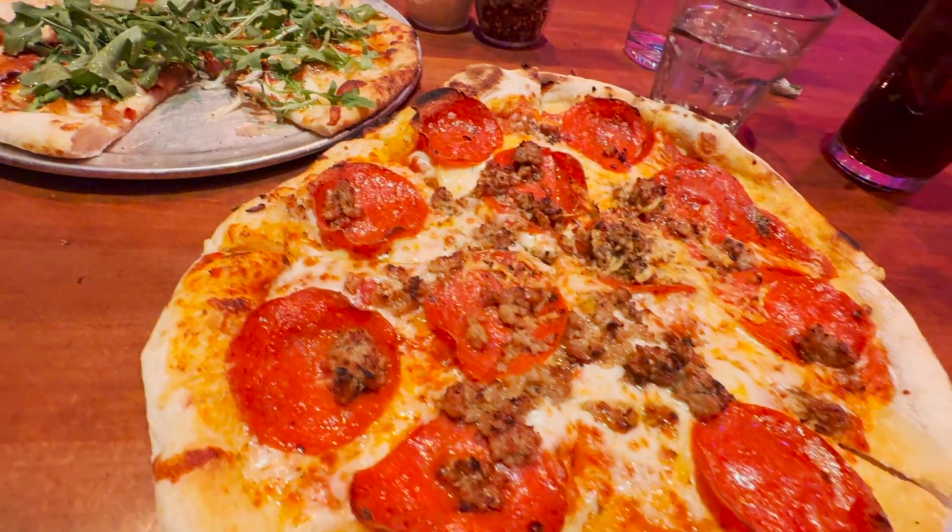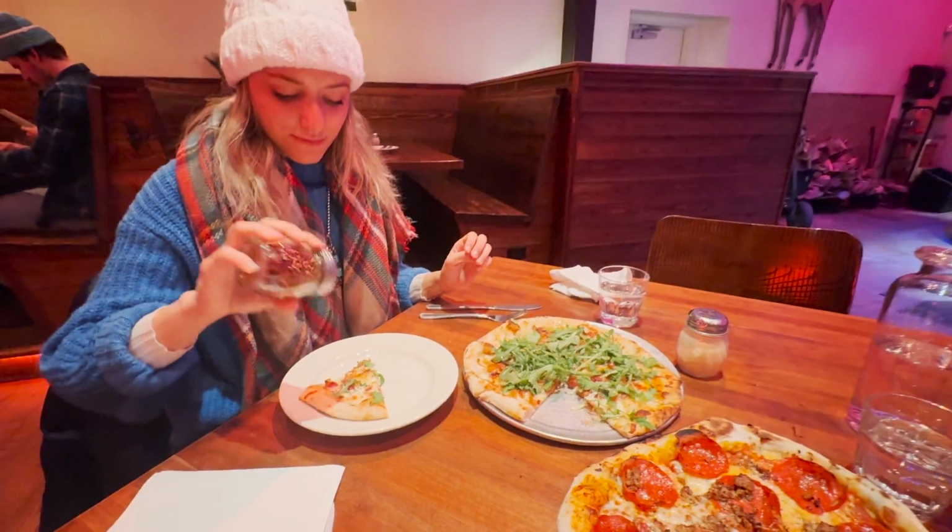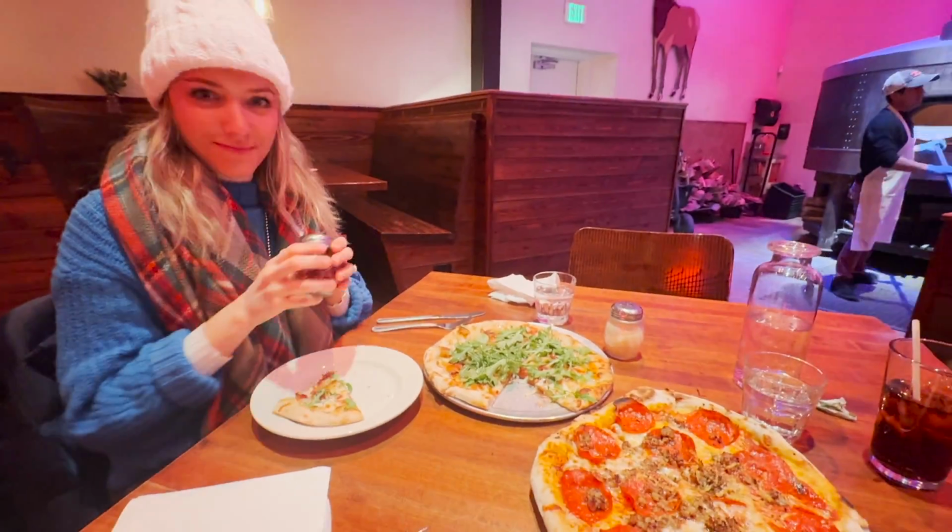I want a pizza oven, but we don't have room anywhere. Not at all. I want one too, though. Looks so good.